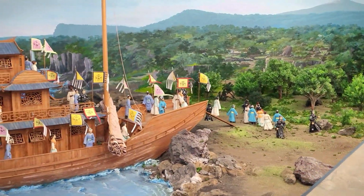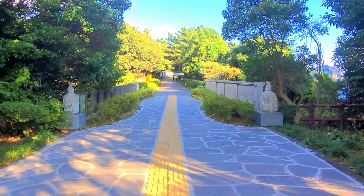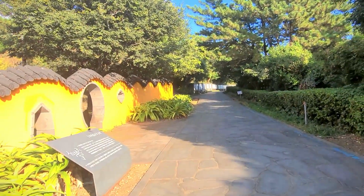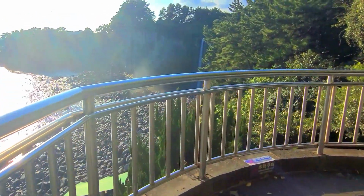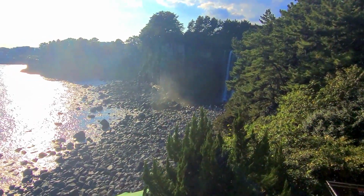Nonetheless, the guy left that message on the waterfall close by, which meant Sobol was here. I guess that was already a trend at that time too. You can visit the Jeongbang Waterfalls just by paying around 2,000 won, which is really very cheap, and take really amazing pictures there.